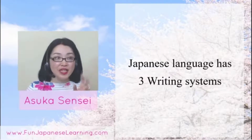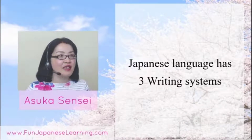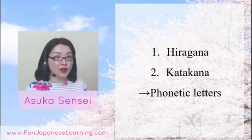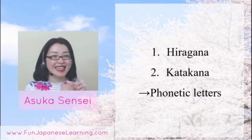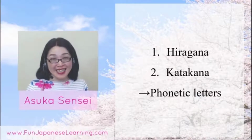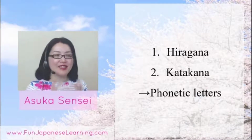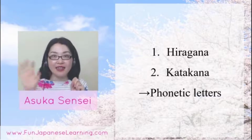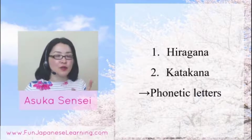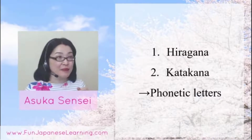The Japanese language has 3 writing systems, and that's very different from other languages. We have Hiragana and Katakana, and I won't talk about those letters here, but they are phonetic letters, so they're relatively easy to learn. Well, not too easy, but still, if you learn each letter, you can read, because it is very phonetic. There are several exceptions, but still, it's relatively easy to read Hiragana and Katakana.